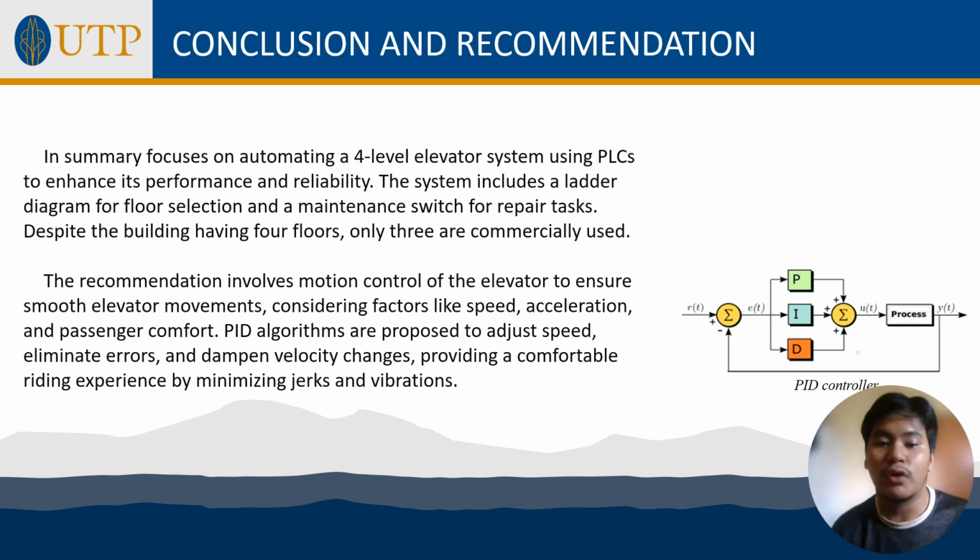The recommendation involved for this project is to make a motion control system with PID controllers. The PID controllers ensure smooth elevator movement considering factors like speed, acceleration, and passenger comfort. The PID algorithm is proposed to adjust speed, limit errors, and dampen velocity change, providing a smooth riding experience for the building occupants and customers.